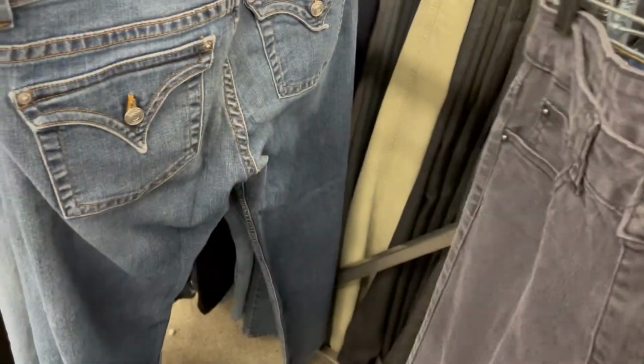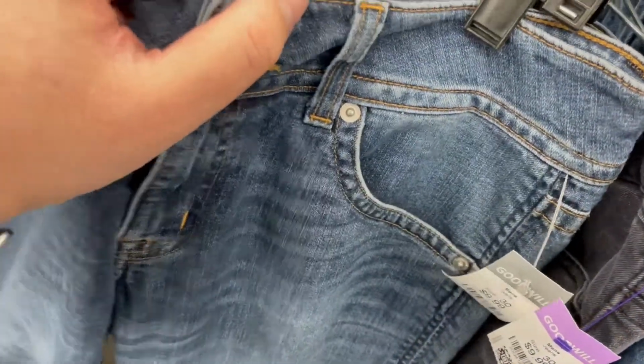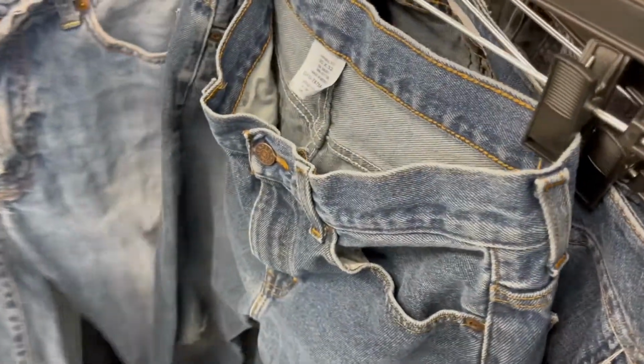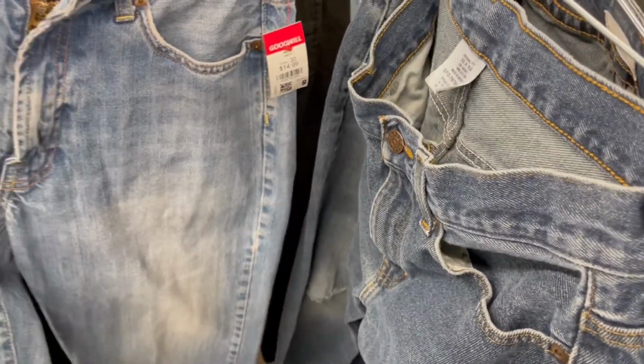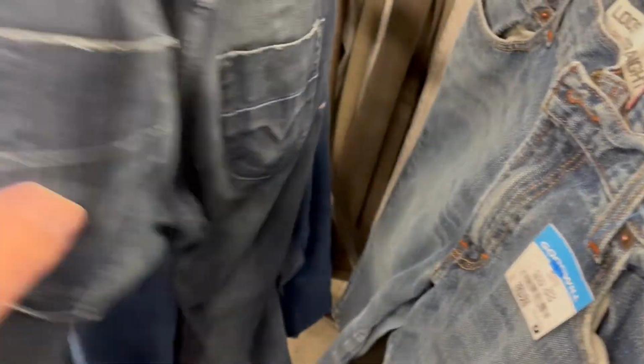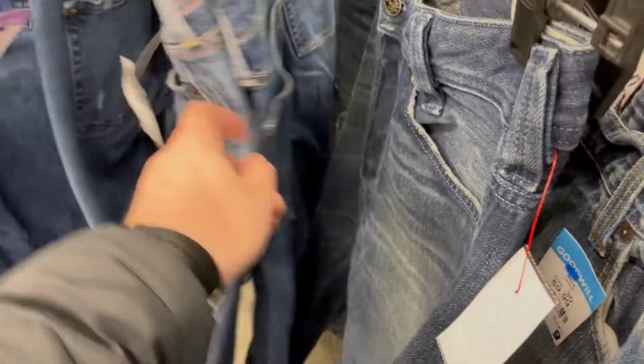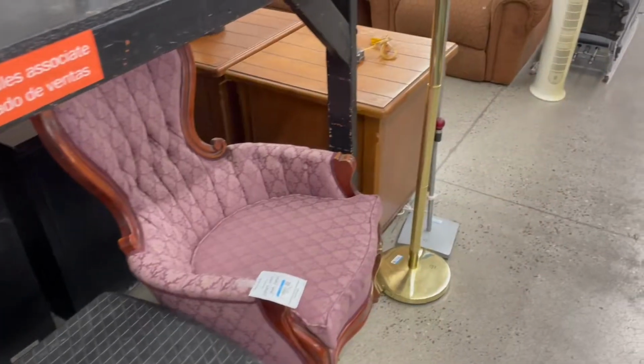Still another pair of $20 Diesels, and nothing really else in the jeans aisle that looked that great. Still some high prices, some $14.99s here for a pair of Lucky Brand. Lucky Brand doesn't even sell that well, so those ones are definitely staying behind, and I'm pretty much going to walk out here with just the one pair of jeans. Again, another $19.99 pair. So the one pair for $5, which is actually a higher price, was good.